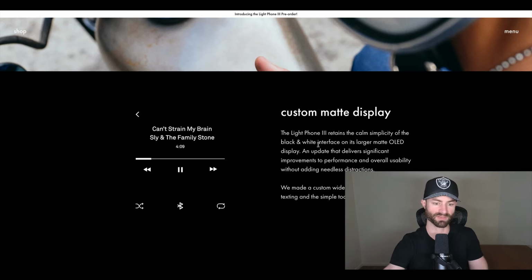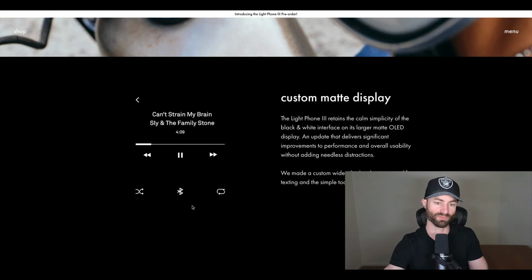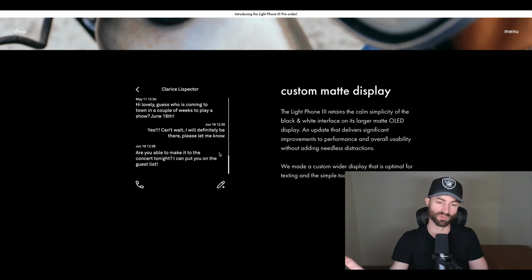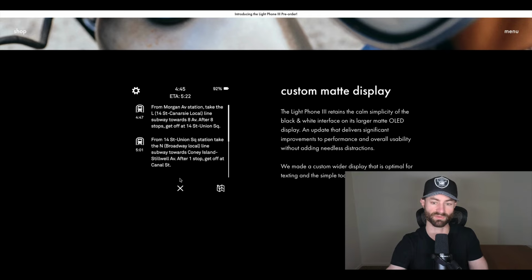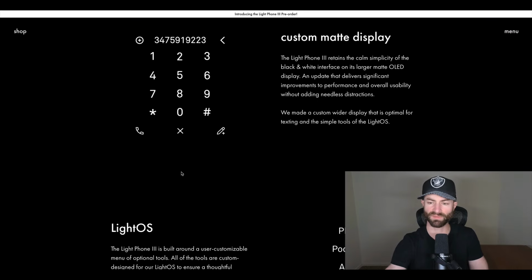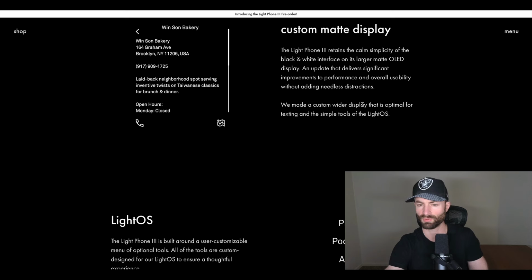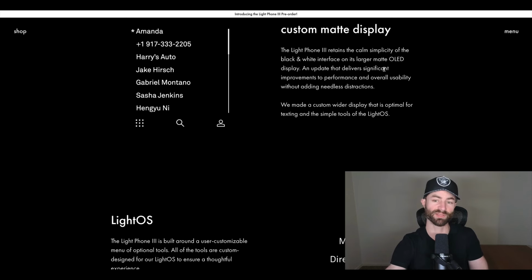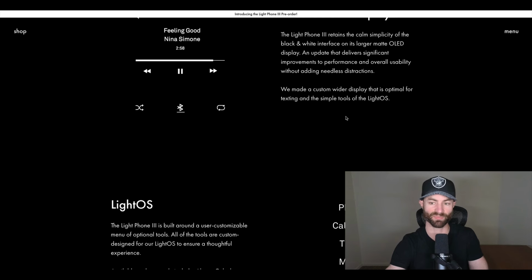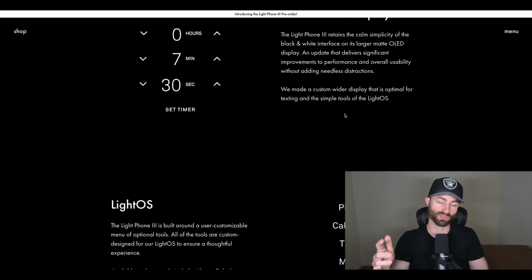So, custom matte display. Look at this gorgeous audio music screen right here. I love the black and white interface. I love simple user interfaces, and this thing is just gorgeous with the black and white interface. It's very easy to read. Also, it comes with an OLED screen, which is amazing. That's one of the reasons this screen looks great: it has an OLED screen compared to the Light Phone 1 and 2, which have an e-ink screen.